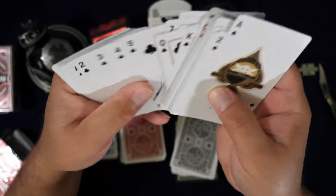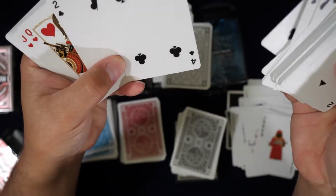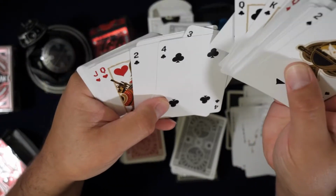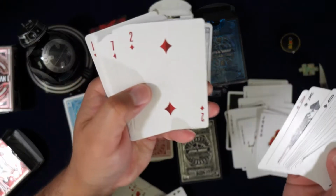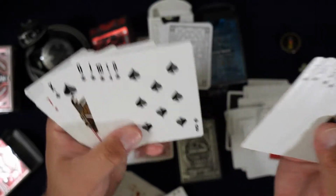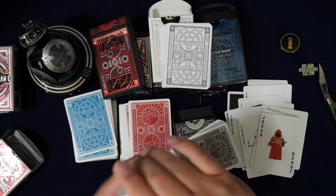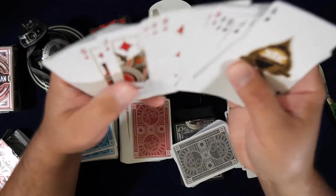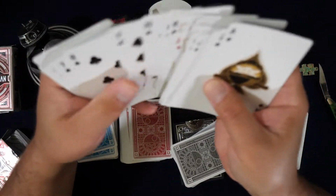We got this. Oh, these are different. I just noticed this. These are more standard pips, right? They're not split like they are here. Look at that. See how that's split? You can see it there as well really clearly. So those aren't split. Like I said, I play with this deck all the time and I never look at the faces. I'm just trying to do some tricks, yo.